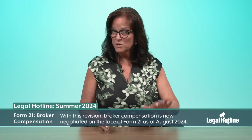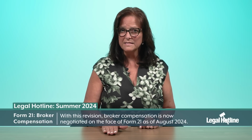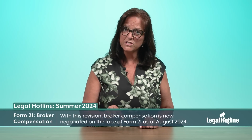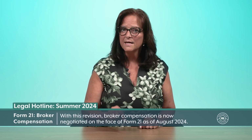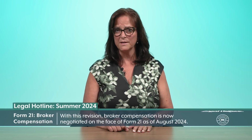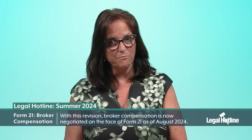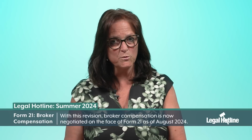Even if seller offered nothing, so you've got a 0 in 17A, you could have an amount in 17B, and if seller signs buyer's purchase and sale agreement offer as drafted, seller will be obligated to pay the amount in 17B. Buyer brokers, you have to know how to use this form if you want to get paid. And listing brokers, you better understand the significance of paragraph 17B in Form 21.